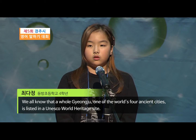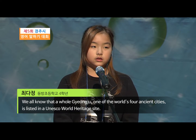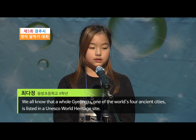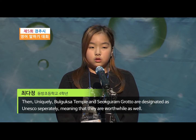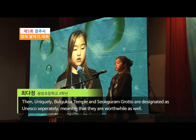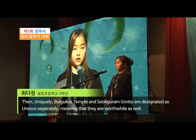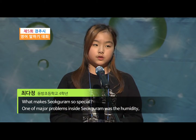We all know that the whole of Gyeongju, one of the world's 4 ancient cities, is listed in the UNESCO World Heritage Sites. Then, uniquely, Bulguksa Temple and Seokguram Grotto are designated as UNESCO sites separately, meaning that they are worthwhile as well. What makes Seokguram so special?